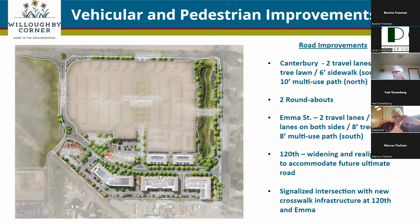I don't know that it ever will, Bonnie, to be honest, because that is our peak to peak traffic. And then I think some people are going to be smart coming down Emma and come through here and maybe avoid that. But that intersection is going to be so much improved at 120th. That flow should help there as well, whether it's north or southbound.